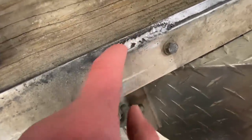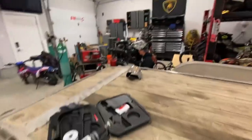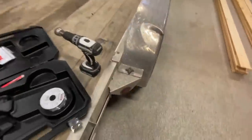All right, we got the trailer all welded up. Just polished up that. This is the welds that Action Trailer put on. Oh. Look at this fender though. Hopefully your welds look a little better. We are looking good. Note to self, never buy a trailer with removable fenders.